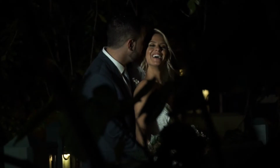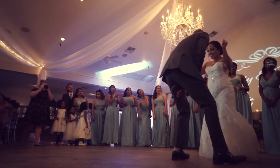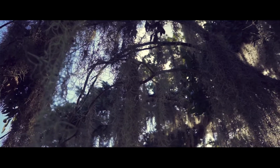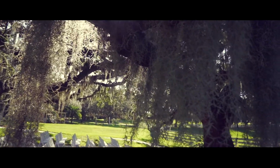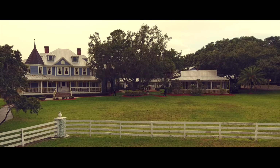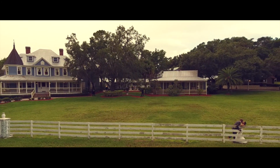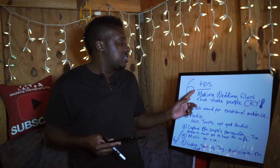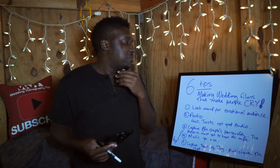And the lighting, the way you light your scene up. Most weddings, you don't control the lighting, but always try and work something out with that too. Camera angles: always try and get an angle, because angles also evoke that emotion. And the way you move your camera too. Most people think they don't need a slider or a glider, but most of that equipment also helps with creating that emotion, getting your audience to that level where they say, damn, this is really good. Those are the 6 tips on how to make wedding films that make people cry.